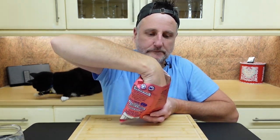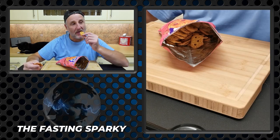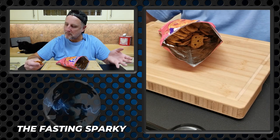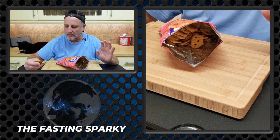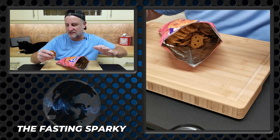Nice. Lots of coating on them. Mm. Fair bit of crunch. They're a bit like the consistency of a cheddar, but a little bit harder and obviously thinner. It's like a rolled out cheddar been baked. Lots of flavouring on there. They're really good. For $1.25, that's loads of value there.